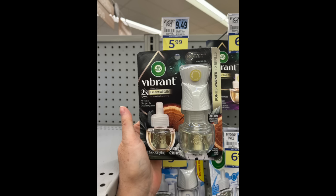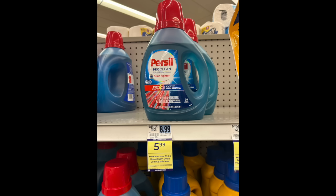And then the $5.99 Airwick plug, we have a $7 off 2 digital that is in fact attaching. And then the Persil, we have a $2 digital coupon, $5.99. $2 back, and there's $1 back from Ibotta for this guy as well.